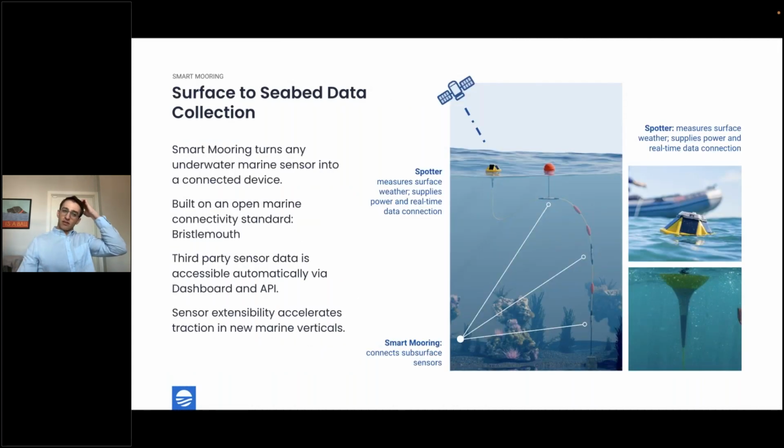So now to start to transition away from just the spotter at the surface and more into the subsurface environment, which is where we're going to focus most of our time, the spotter was really designed to break down those barriers of cost and complexity at the air-sea interface. Well, what we realized quickly is that subsurface sensing and data collection is even more complex and even more difficult just in general, especially when you're trying to build real-time systems. So what we did is we created the subsurface extension for the spotter in the smart mooring.